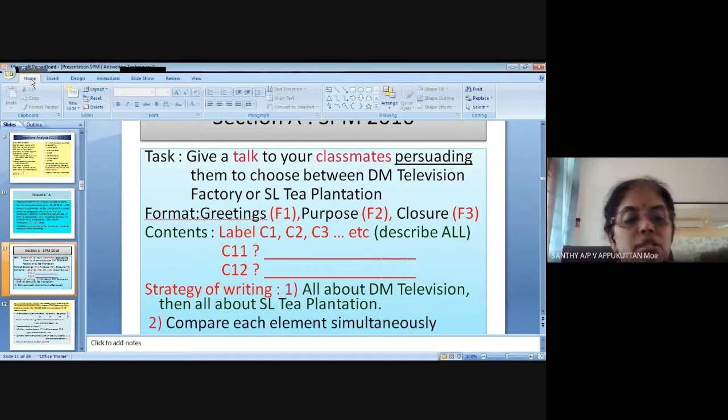I, as the monitor of the class, am standing here to talk to you about choosing between two places that we can visit for our class excursion. Inche Syed has chosen either DM Television Factory or SLT Plantation. So we need to discuss and come to a consensus on which of these two places we can visit. Then you go on.